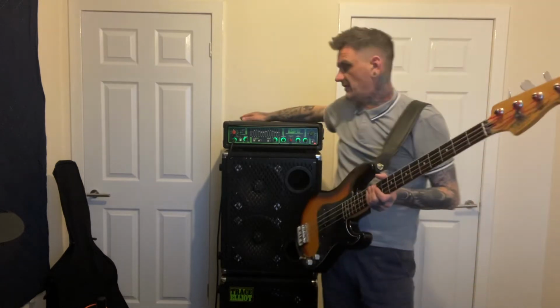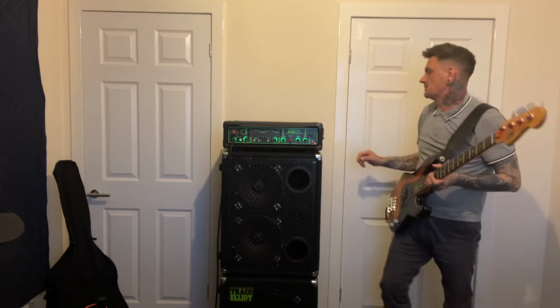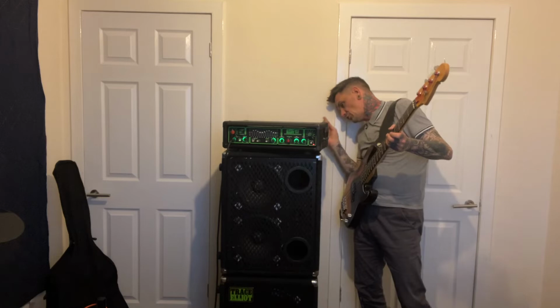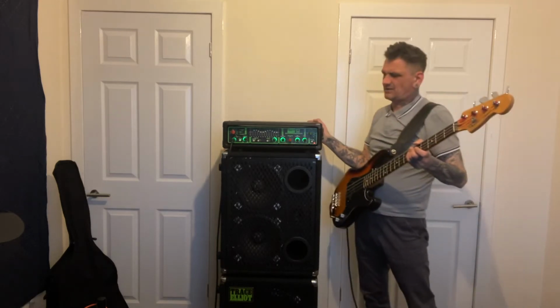This is not a Chinese or whatever. This is a made in the UK one. See the back? Made in the UK. It's actually stamped all over the back, all over the back. Made in the UK. This one's got bits through the back as well.